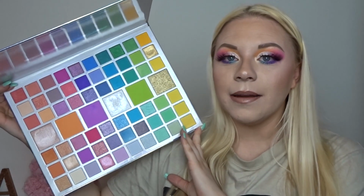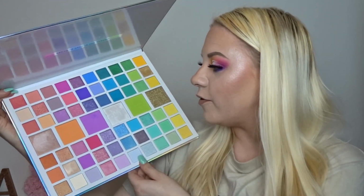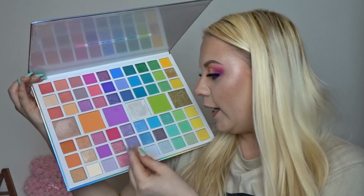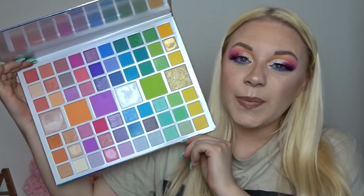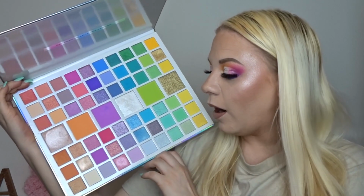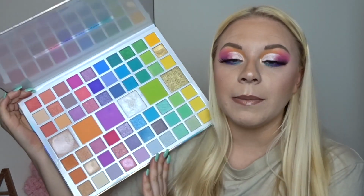There are definitely a few different formulas in here. You've got your matte shades, you've got shades with a little bit of shimmer in them, you've got your full shimmers, and then you've got your foily creamy shades. I think the mattes worked absolutely brilliantly. I expected them to, to be honest, because I've had such good experience with xxRevolution in the past. The normal shimmers, very, very nice. I thought they were really nice and pigmented as well.